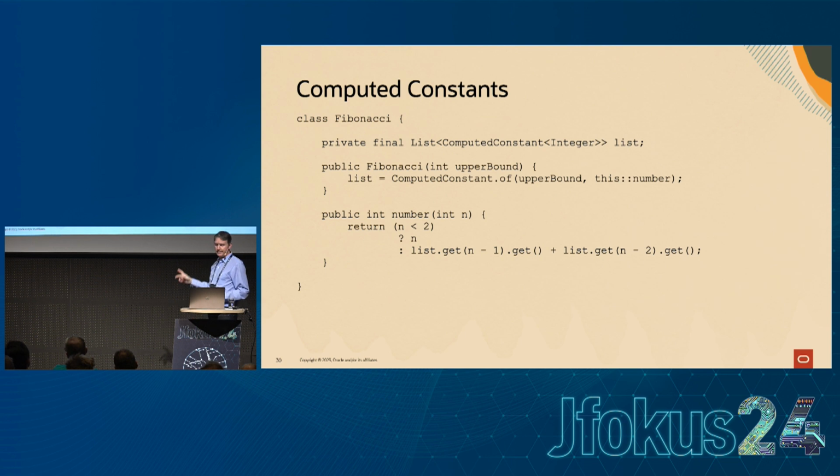So this will turn what you call exponential order into an order n in this case. So when you go on the right-hand side, the get n-2 will already be computed. So that's interesting. And maybe we'll have also maps and other constructs that are computer constants.